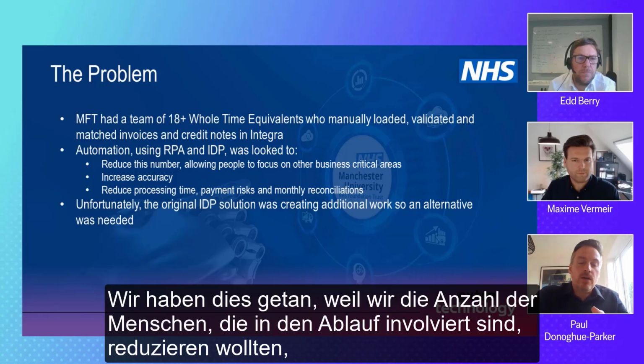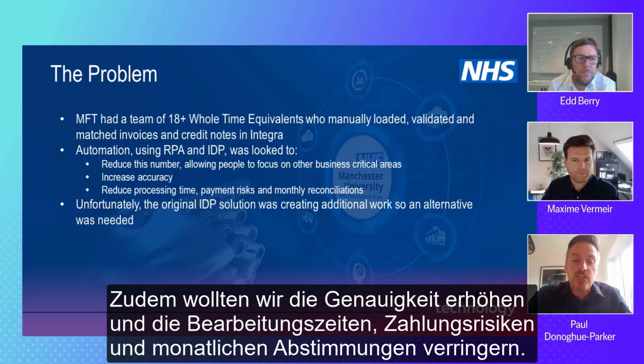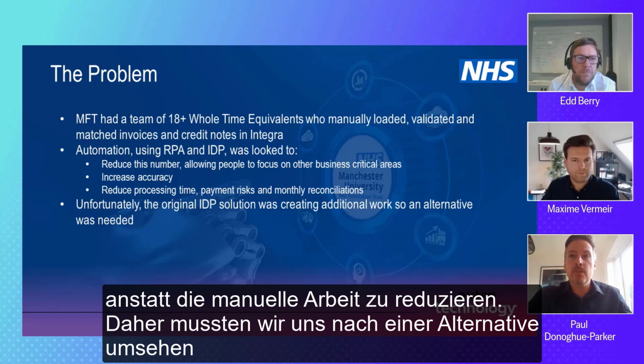Basically, we were doing this because we wanted to reduce the number of people involved in that process to allow them to focus on different business critical areas, increase accuracy, and also reduce processing time, payment risks, and monthly reconciliations. Unfortunately, the IDP solution that was used at that point was creating more work for us as opposed to actually reducing that manual effort, so we needed to look for an alternative.